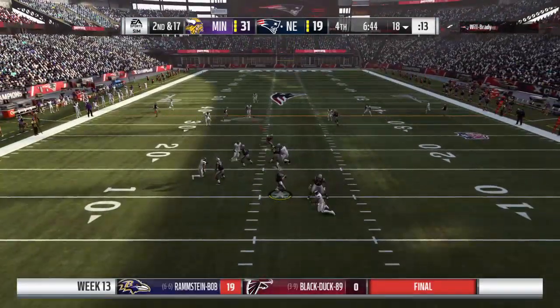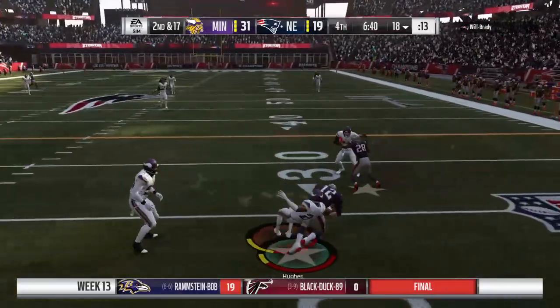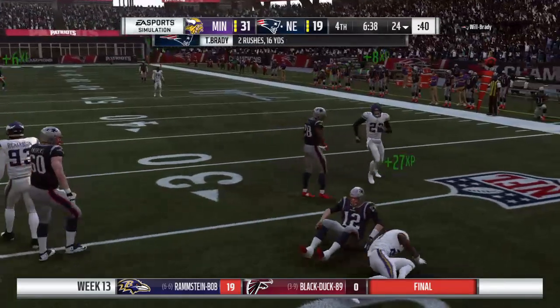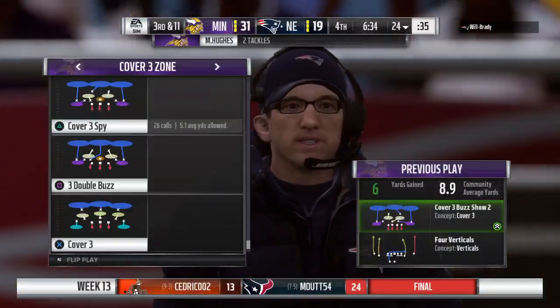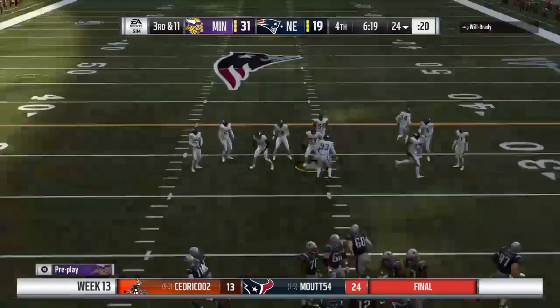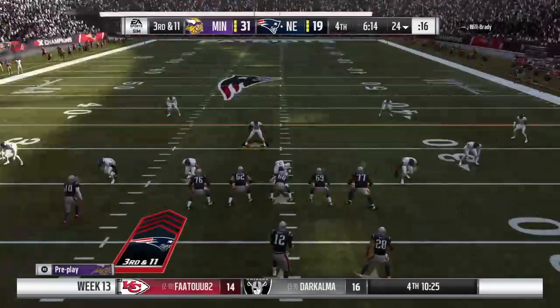Shotgun now for Brady. Eluding the pressure right. And he'll go down just shy of the 25 at the 24-yard line. 6 yards there off the scramble, but it'll still leave him with a 3rd down. New England on 3rd down, 2 for 5 to this point. This is 3rd and 11.